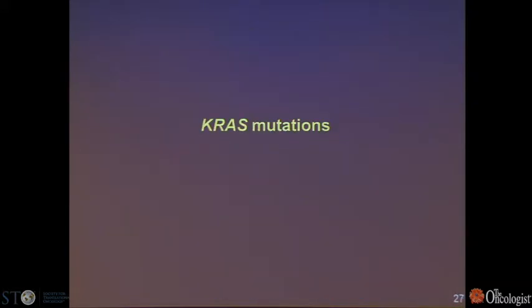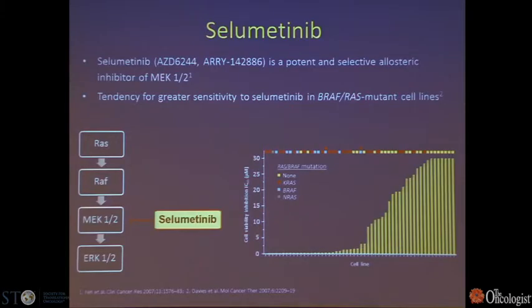I think the other mutation, which is the most prevalent mutation, especially in North Carolina where there's a high prevalence of smoking, is the KRAS mutation. And I think that this is the big one that we need to tackle as a field. There's a preliminary study that looked at sunitinib. This is a potent and selective MEK1/2 inhibitor. That's an enzyme that is half downstream from the RAS pathway. On cell line data, it looks like this medicine inhibits RAS mutant cell lines, which shows activity.